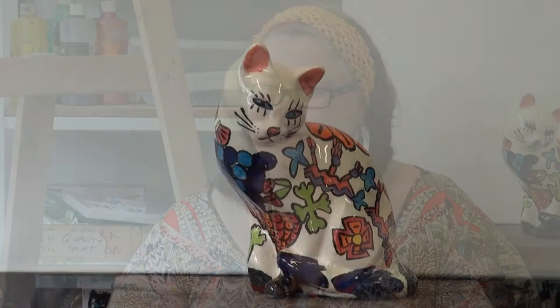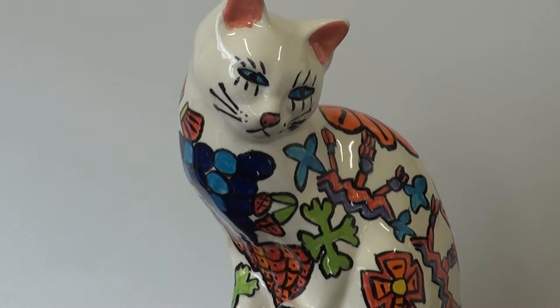I've just started ceramics, it's my new medium. I'm learning ceramics on a Saturday morning, and I'm quite enjoying it, and this is my first cat I've done, and it was quite exciting to finish it. I did patterns on a plan and then put it on the cat, and it took ages to paint and then to gloss. I just hope you enjoy it as much as I enjoy doing it.